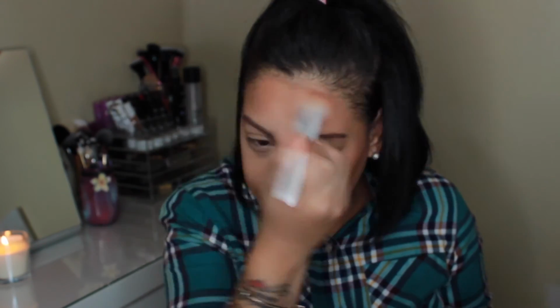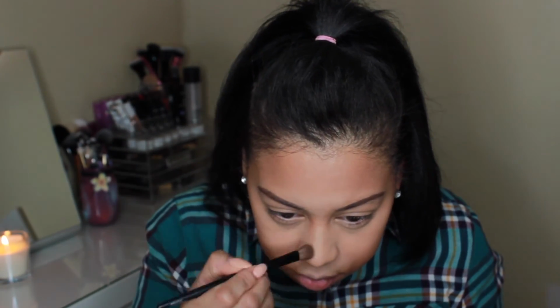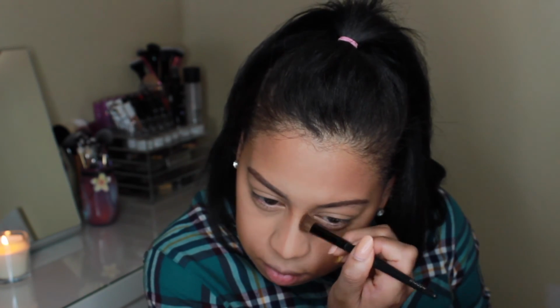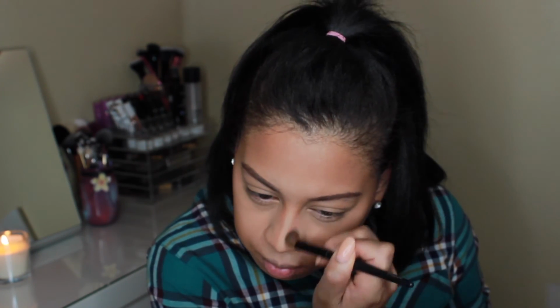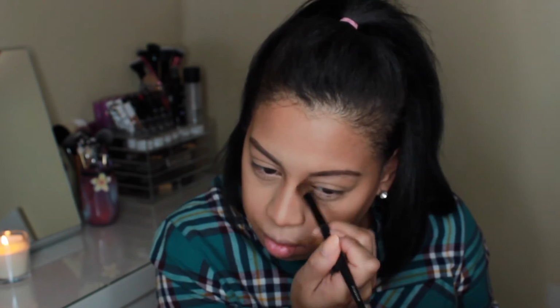So yes, I'm using the NYC bronzer in Sunny, and I absolutely love this. This is an oldie but a goodie. This is one of the first bronzers that I bought when I started wearing makeup, so I love it, and it's just the bomb. If you want to try a new bronzer that's inexpensive, go try this one out. I highly recommend it. It's really good. I'm actually now contouring my nose. I don't contour my nose every day, but for this makeup tutorial I decided to do it.